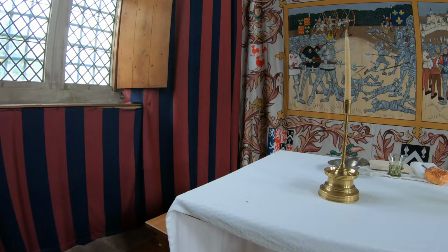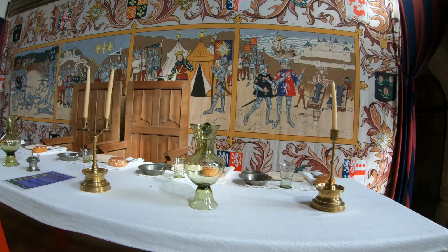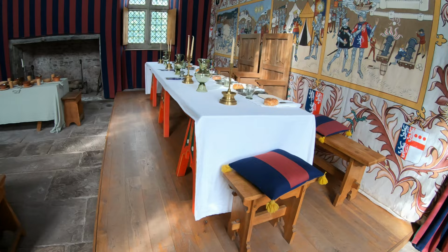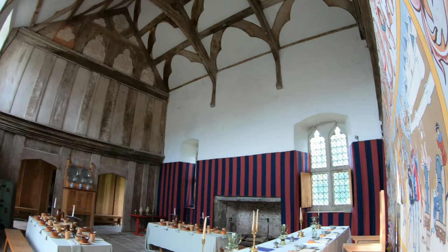It depicts scenes from the eventful lives of the Vaughans, kicking off with the Battle of Agincourt in 1415 and ending with the Siege of Harlech Castle in 1468. This is so interesting to look at, and the room just breathes extravagance, which shows that what we think about medieval living being bleak and dark actually was quite the opposite, with those in powerful positions or those with money. They lived extremely well and enjoyed showboating that too.